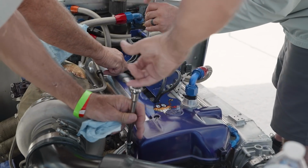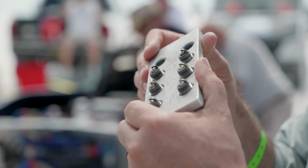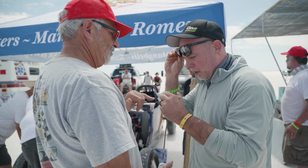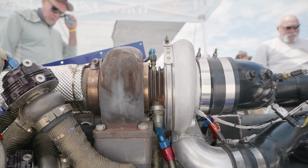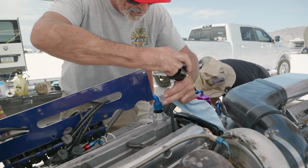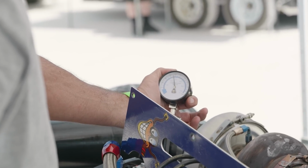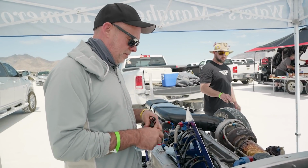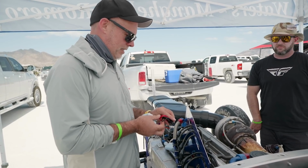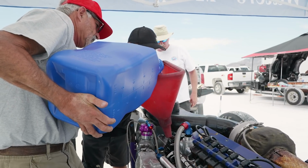Well, let's pull plugs. That'll be a telltale. Let's compression test it. That'll be cool. Now there, I think 2 was a little low, but I mean, what's a little? 10 PSI. Yeah. That's not right. I'm right up there.